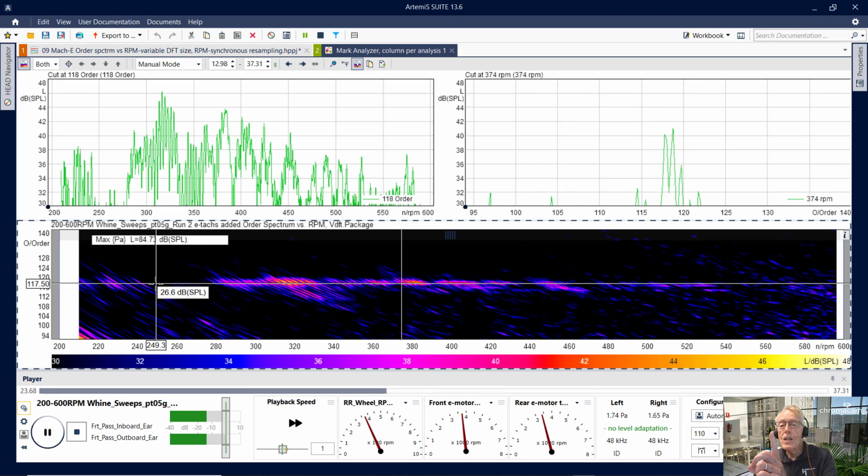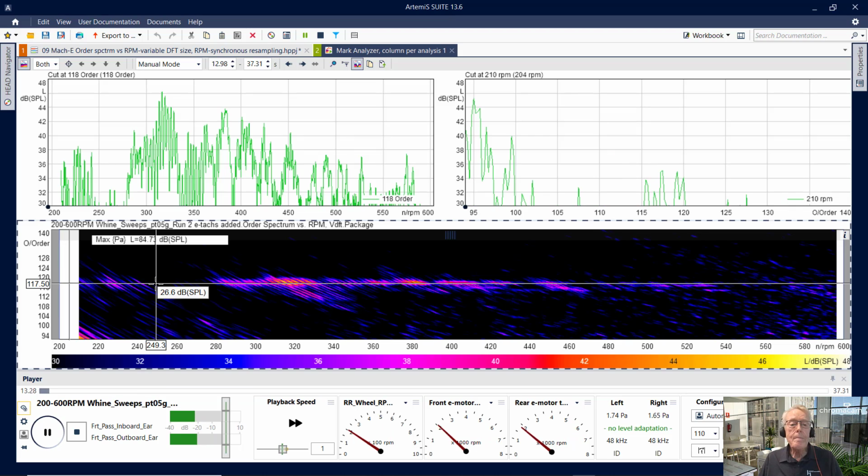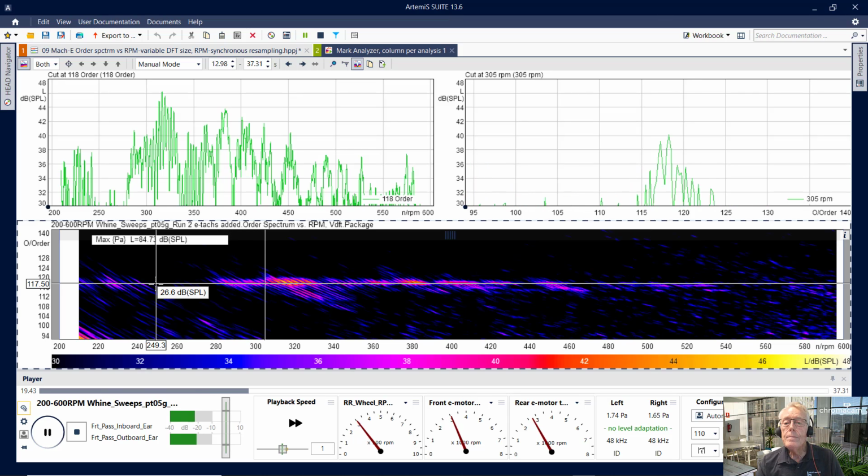And as they pass a fixed frequency point, you get exact time reference of this rate of modulation, which, as we've seen already, is wheel related. Let's go through that one more time, and we'll stop before we get to the end of it. You'll start to see it picking up here, centered on the 117th order, 0.75. All right, let's stop that.